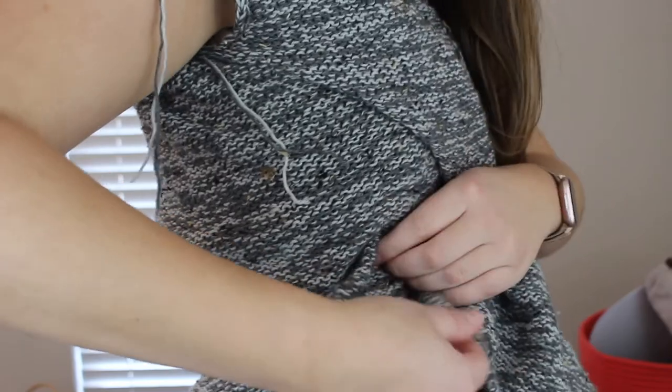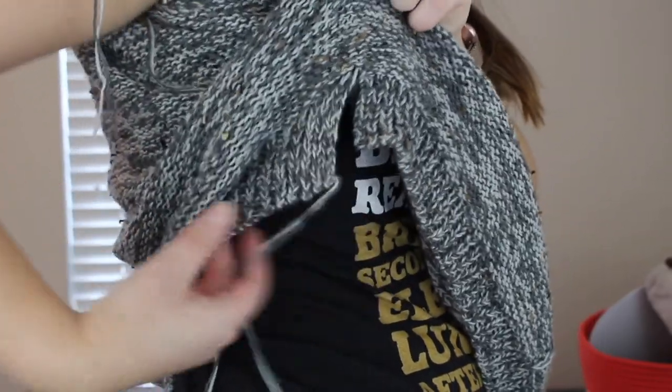And the next time I do a split hem, I think it's only supposed to be half an inch longer, but the next time I do a split hem, I'm definitely going to make the back longer because I do prefer that. So that is my Weekender, and I might as well just keep it on for the rest of the podcast. It does look really nice, and it's really soft too.